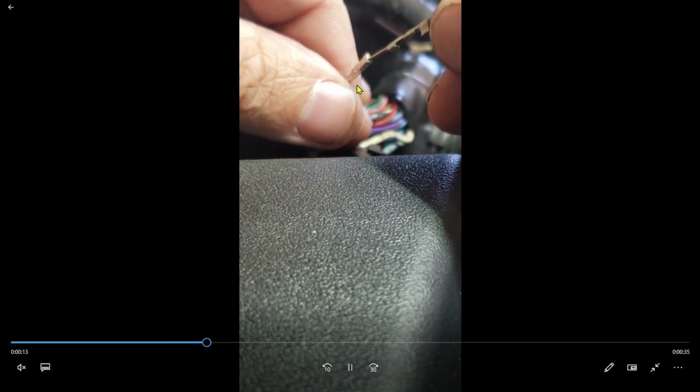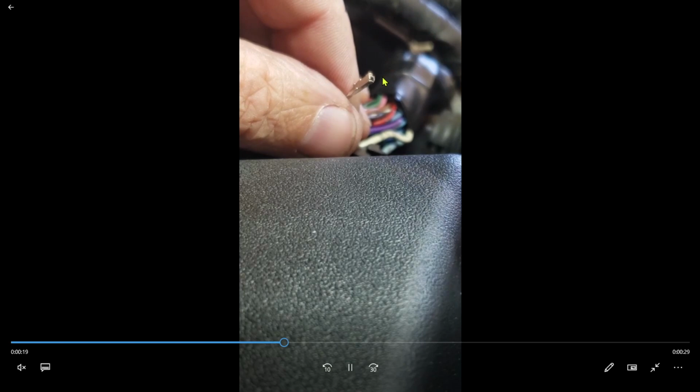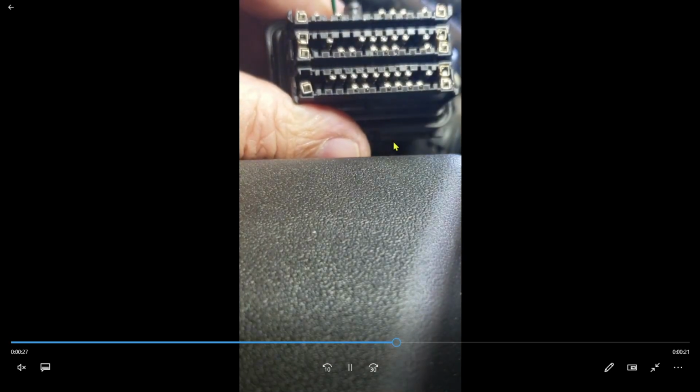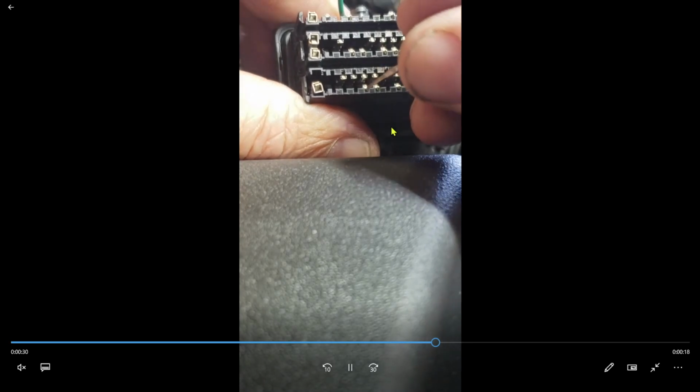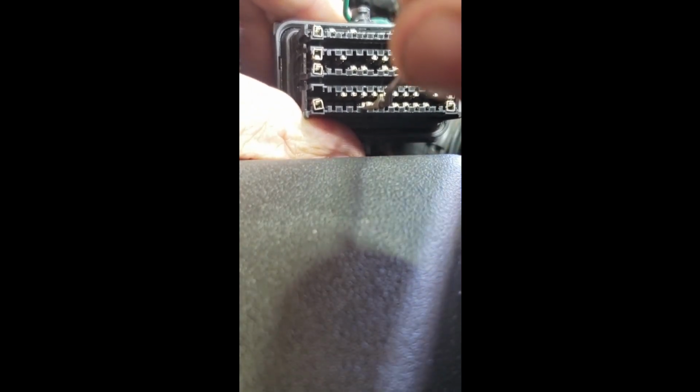I have depinned the ground for the fuel rail sensor. And I'm testing it. And you can see this dude has zero tension on it. What I've done is I've put a new pin in the computer. I haven't soldered the wire in yet. So I'm just going to show you how tight the new pin is. Right there. It's pretty snug. So that kind of fixed the car.